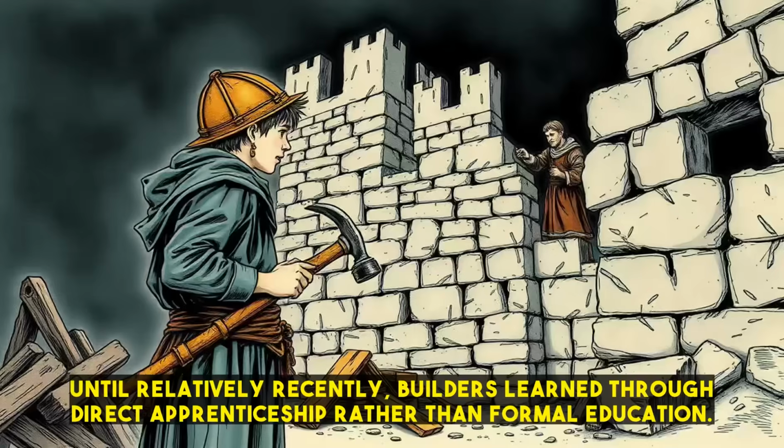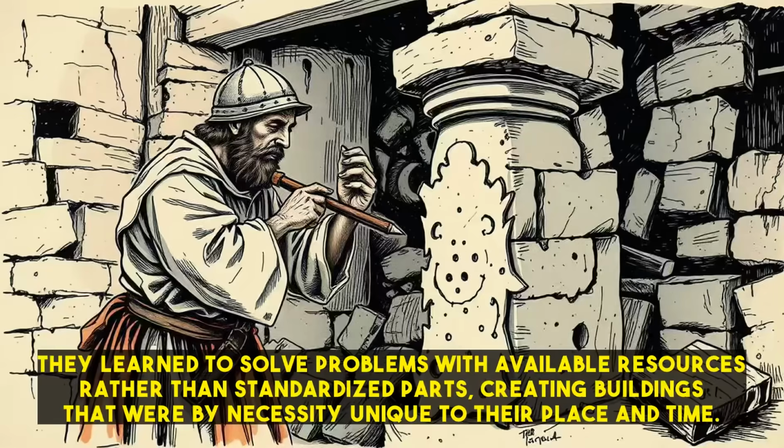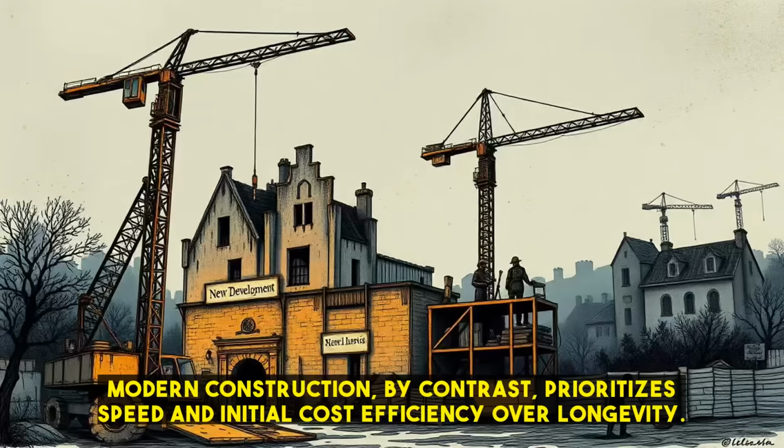Until relatively recently, builders learned through direct apprenticeship rather than formal education. Young carpenters spent years working alongside masters, absorbing not just techniques but also the underlying principles and material knowledge. They learned to solve problems with available resources rather than standardized parts, creating buildings that were by necessity unique to their place and time. Modern construction, by contrast, prioritizes speed and initial cost efficiency over longevity.